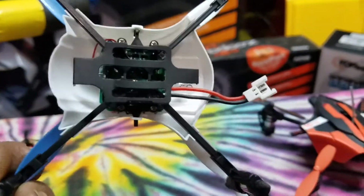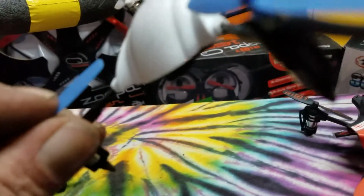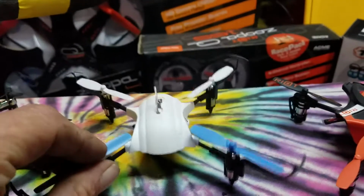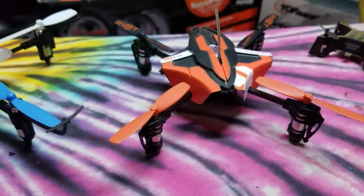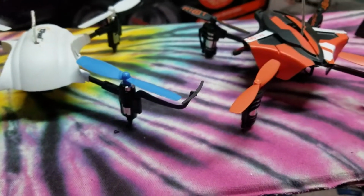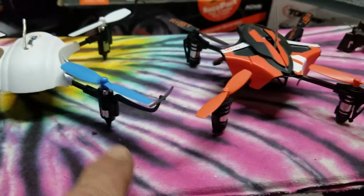It comes with a much cooler cowl. The antenna wasn't sticking out before, and I didn't like the way it was sticking out the front. It looked kind of stupid, so I drilled a little hole in the top and made it stick out the top because that makes it look like the race drones. Yeah. They're almost the same. This one's got a slightly smaller frame on it, but they're both carbon fiber.